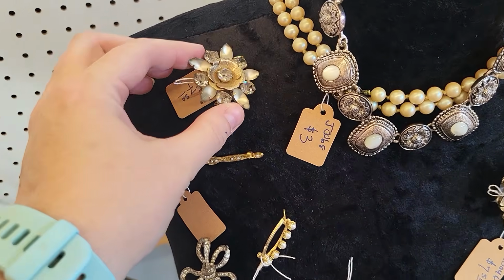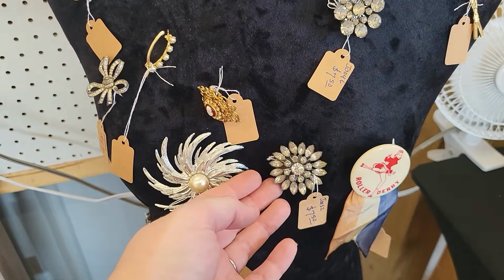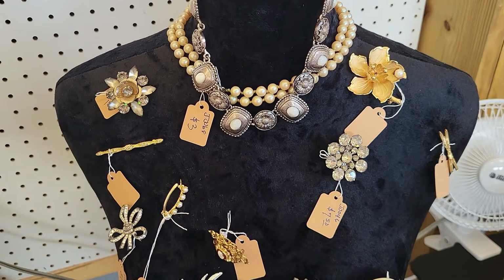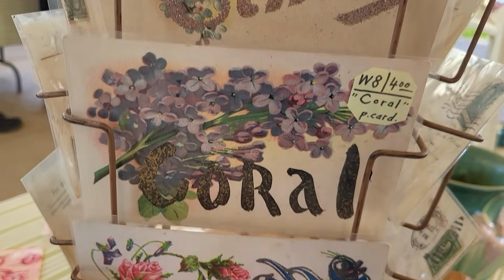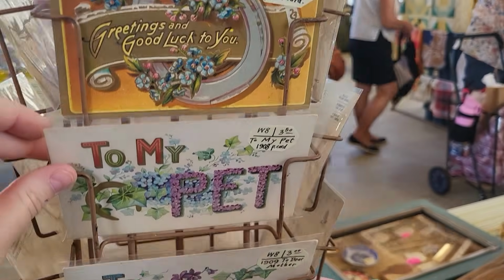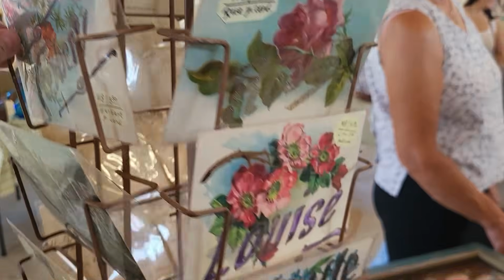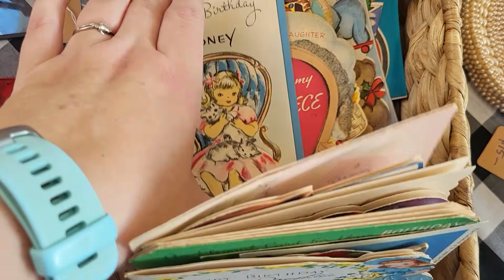Pretty brooches. I like that one too. There's some nice ones. Look at the roller derby pin. That's fun. That's Sarah Coventry. Some earrings. I'll probably get a couple of these brooches. Oh, these antique postcards. Blanche. I love that, with all the names on it. These are great. To my pet. Here's some more. Florence, Helen, Cora. Those are so cool. How are you two today?